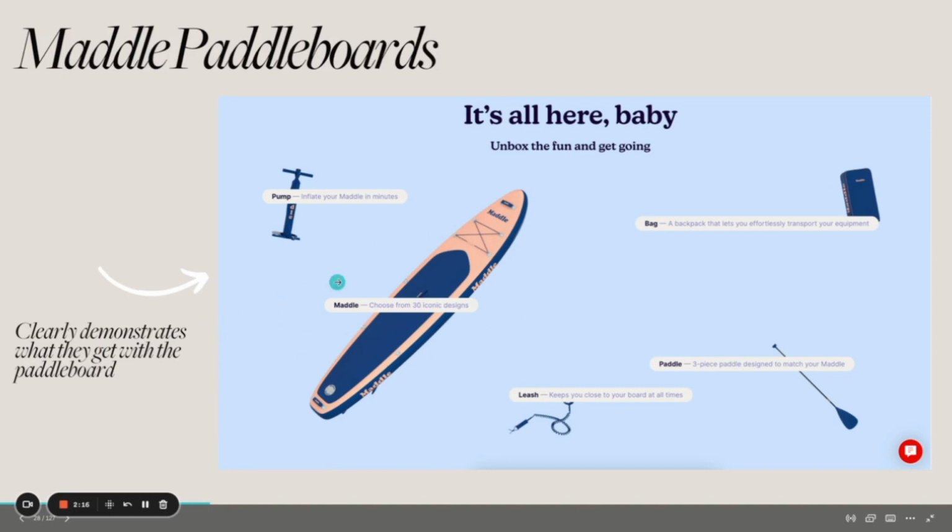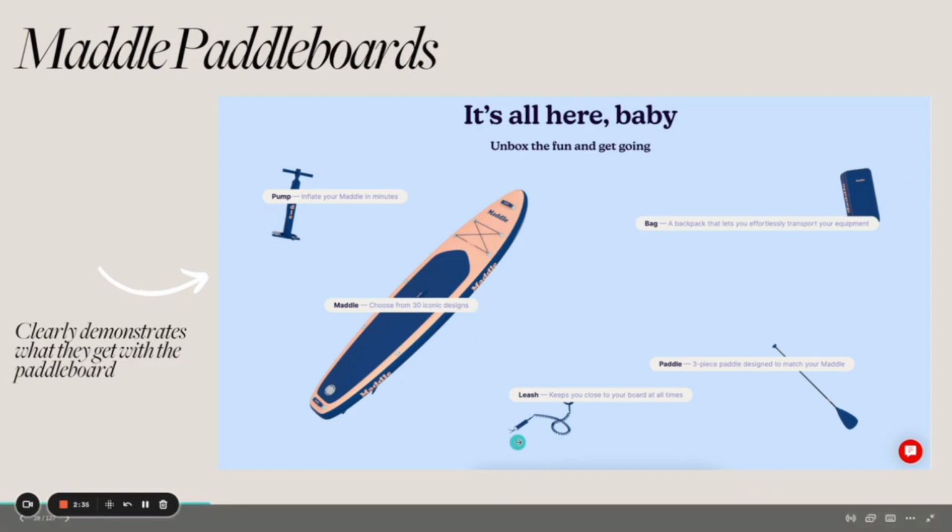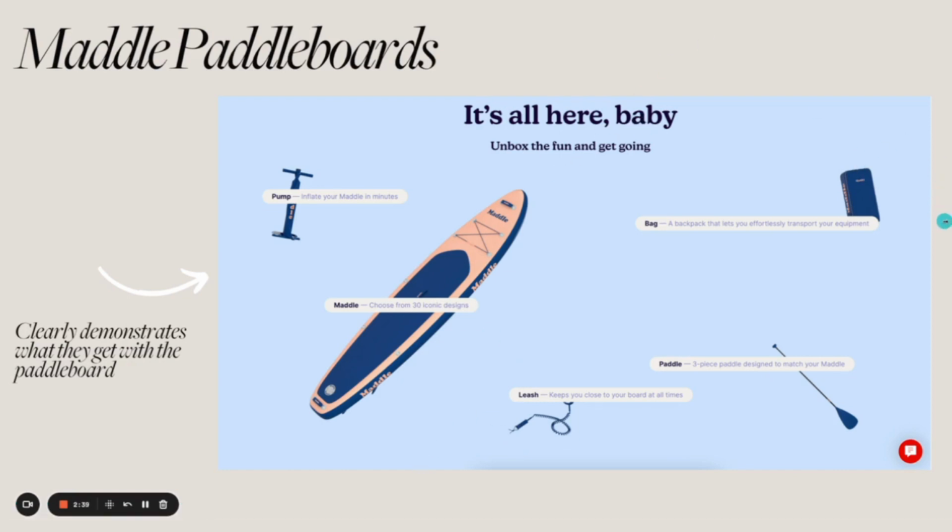So one thing that's really cool about Mattel paddleboards as well is what you get when you purchase their products. You get the paddleboard, you get a pump, you get a really cool bag, you get a paddle, and you get a leash. So it's really clear all the things that you get when you buy the product.